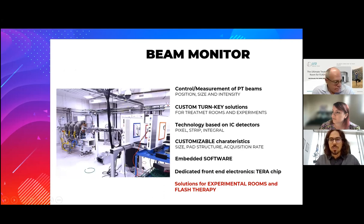So I'll start with an overview of the concept for our beam monitoring system. Niek described before the future treatment room concept from the imaging, treatment and positioning point of view. He also described the nozzle, and we propose solutions for the nozzle with beam monitoring systems, where we have the technology of ionization chambers connected to a dedicated front-end electronics developed back in the day by the Institute of Nuclear Physics and the university. That's the Terra chip, which was established in several beam monitors, like the one at CNAO, our longtime partner. So basically, this is the concept.